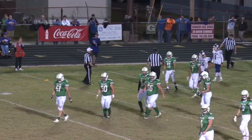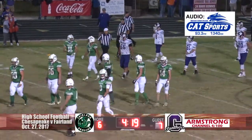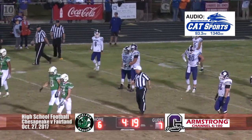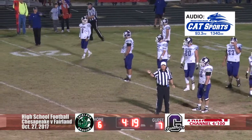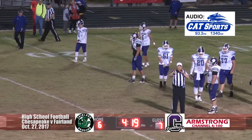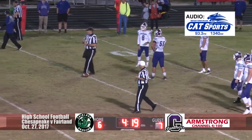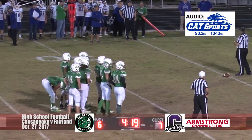That play will be coming back. That's the first penalty on the Dragons in the contest, and that's a big one. Illegal block in the back. That's going to be a 10-yard penalty from the spot of the foul, I do believe. Looks like it's going to bring up a 3rd down and 6, 3rd and 7. Ball will be placed at the 25-yard line. 25.